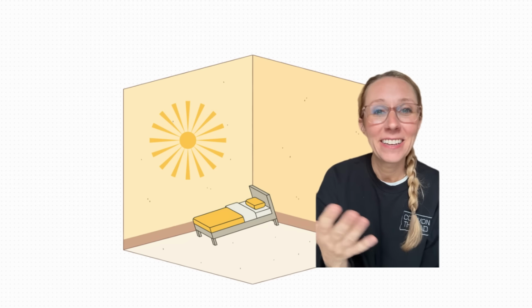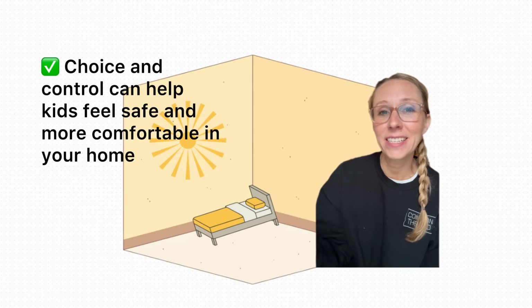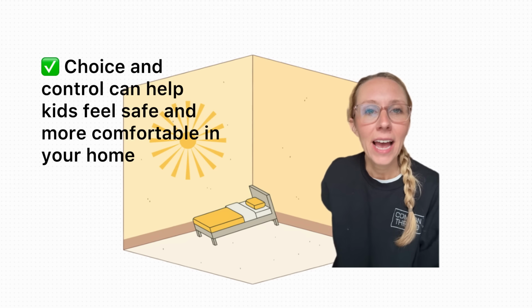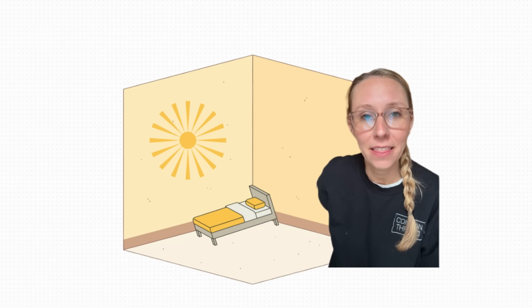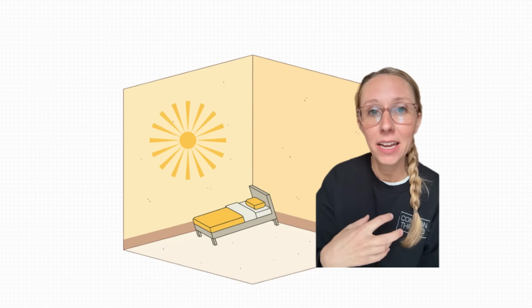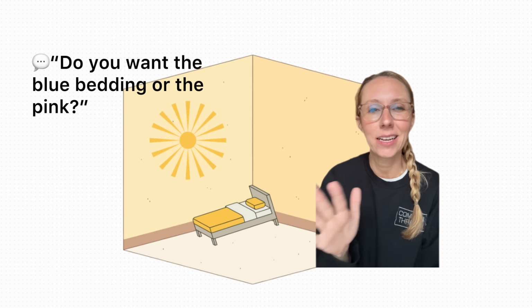Bedding should be youthful, and this is another place that you can offer choice and personalization. We had, I think, three different kinds of bedding when we first started, and then this allowed us, when the kid moved in, to ask, do you want the blue bedding or the pink? And so it was an easy swap.